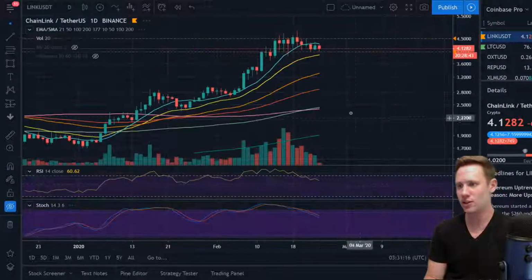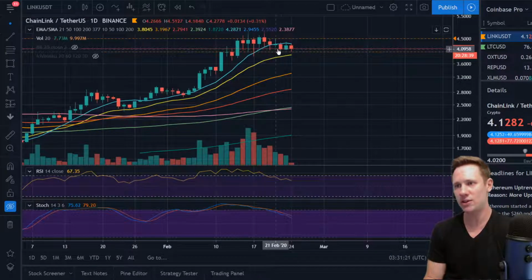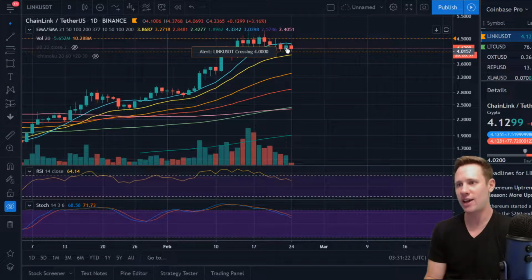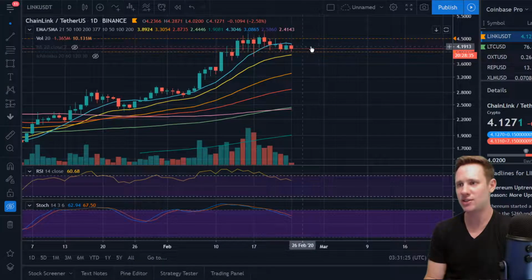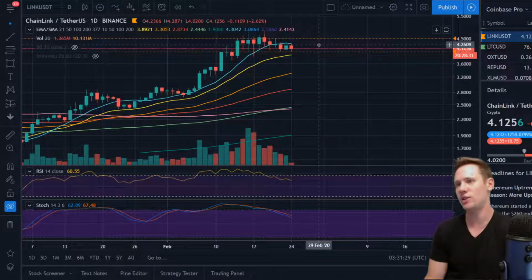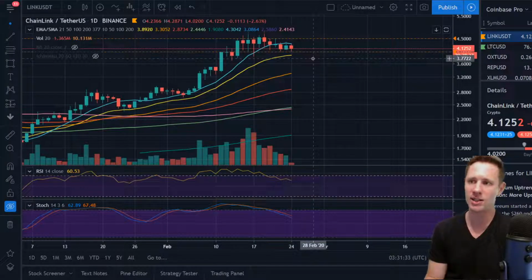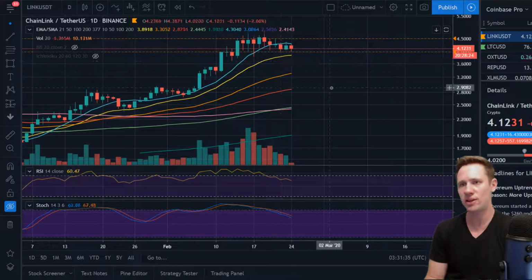You know, let's look at the daily. Daily's kind of coasting down. We closed beneath the 10 simple on the daily and came back up, hit resistance. It's still acting as resistance at $4.30 would be your resistance. Now your support is at $3.89, the 21 EMA.